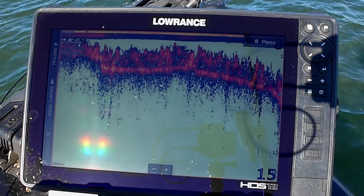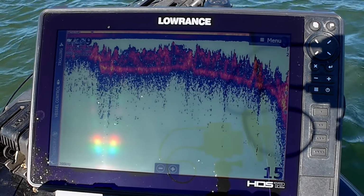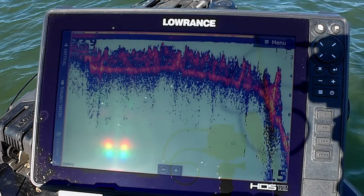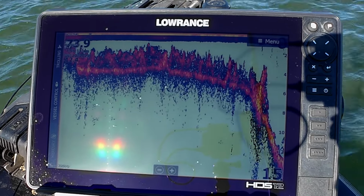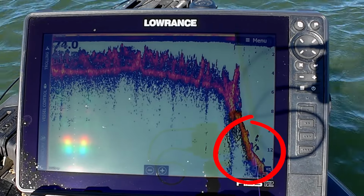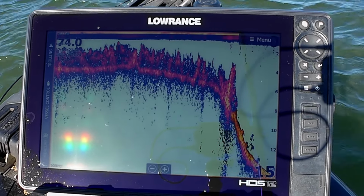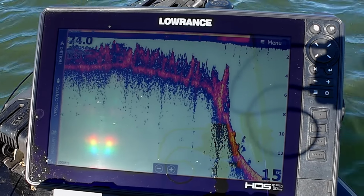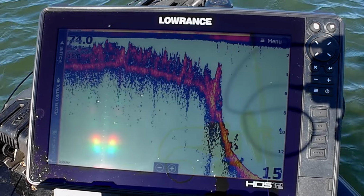We are probably at this point 1 to 2, maybe 3 casts offshore, and look what happened. There's the drop-off right there. That's where we want to be fishing. That's where the fish may be holding. I'm going to come out here and get out in the channel a little bit so you guys can see. Now we are in the channel.